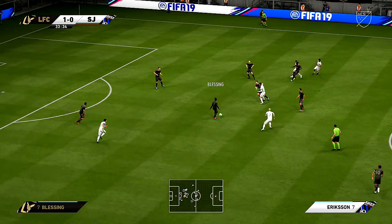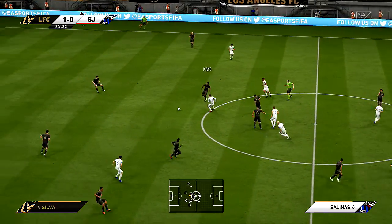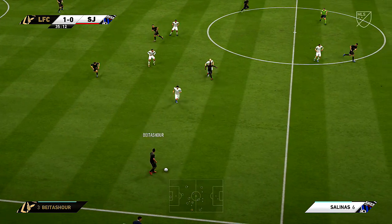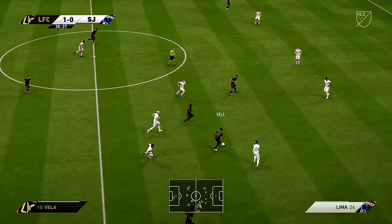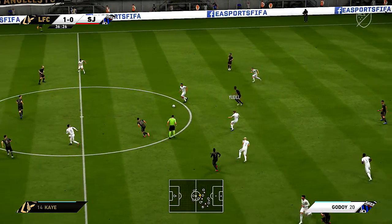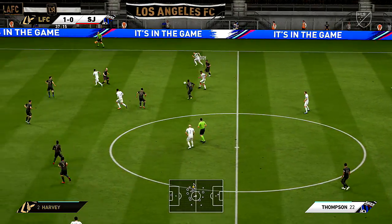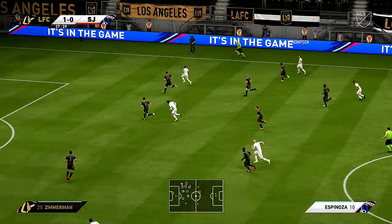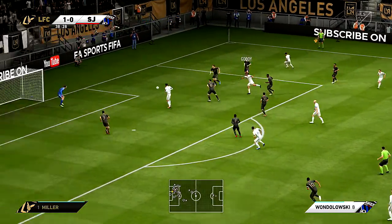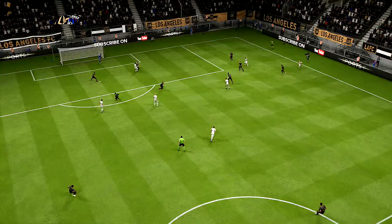Now they've got a chance in this part of the pitch. Vela. Ramirez. Kay. Just a period of keeping the ball for the team that are winning the match. Can really get at the opposition here. Godoy. Thompson. Probing pass. Was a chance really of getting a shot off. Was a chance maybe to hit the target. He certainly went for strength. Nothing wrong with a connection either.